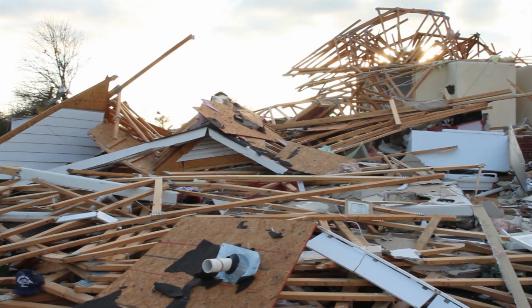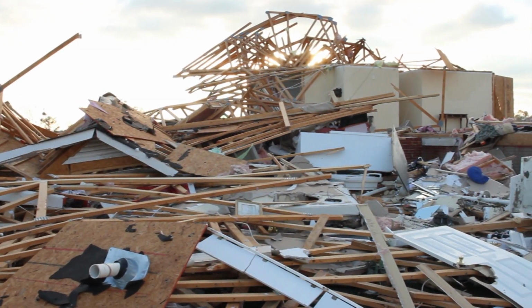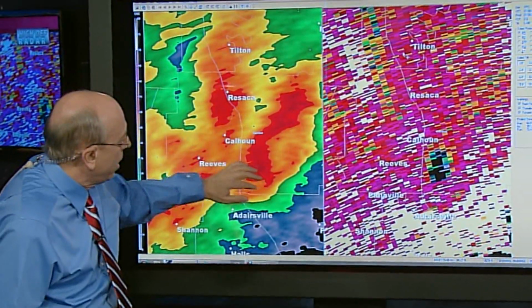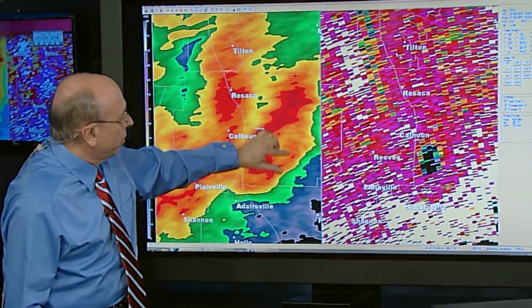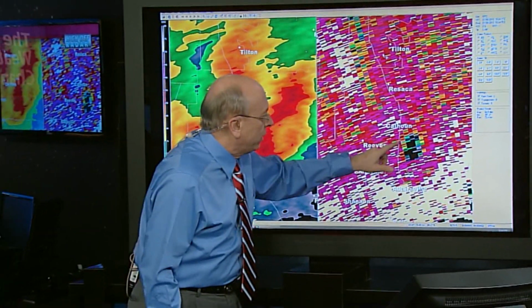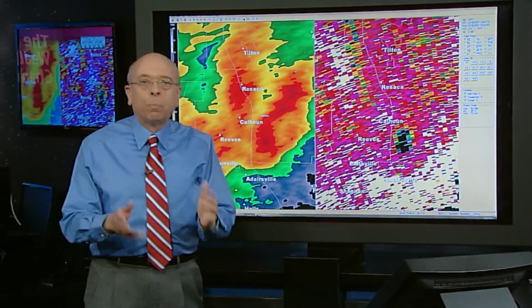Here's that tornado Dr. Forbes is talking about, an EF3 that caused severe damage in this neighborhood. Here's the old radar. You would have seen some heavy rain. We also could have seen some velocities there that showed the rotation, but with the dual pol, we see this blue area. That means that debris has been tossed up. There's a tornado in progress. We know destruction is underway.